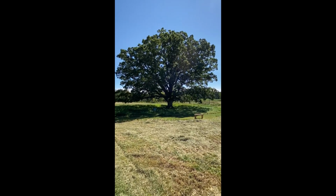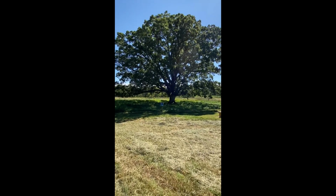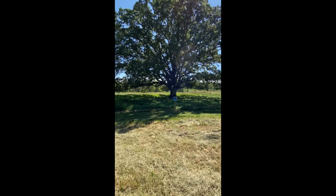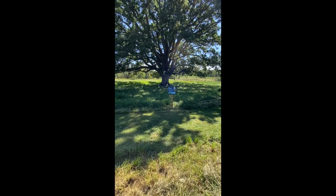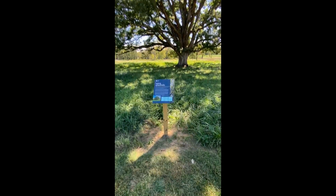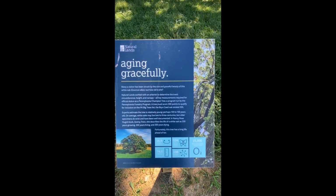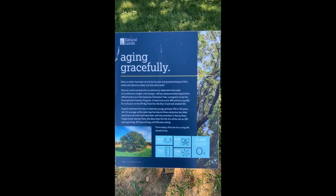Although it's a really big oak, it turns out that as oaks go, it's not a super old oak. It hasn't been alive for hundreds and hundreds of years, like some oaks do, surviving 300 and 400 years, going back to the time of even William Penn. But this is a sign about this oak aging gracefully, and I'll get an image of that sign. We'll show you that it's a white oak, Quercus alba.